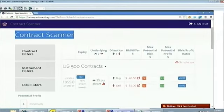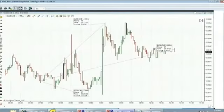Let's see what we've got over here, going into the news for tomorrow, and see if we've got much for tonight. We've got trade balance on the Aussie tonight. Let me pull that up and see if there's anything on that one. It should be a pretty flat one.